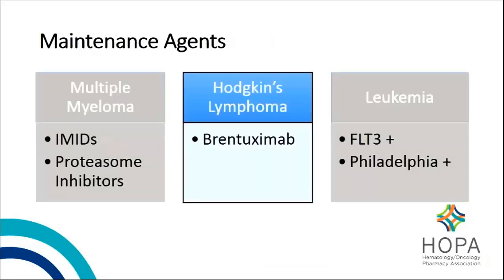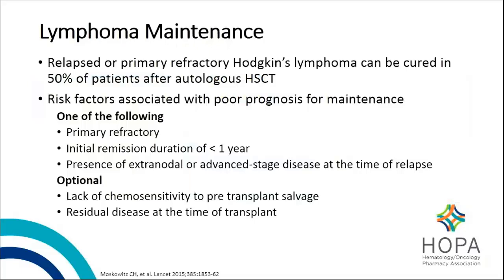The next group we're going to talk about is Hodgkin's lymphoma and brentuximab. There is a talk tomorrow about Hodgkin's lymphoma, and they're going to go through more of the Athena trial in more detail, but I wanted to highlight what, as a pharmacist after transplant, do we really care about. For lymphoma with Hodgkin's that is either primary refractory or relapse, once we do a transplant, we can cure about 50% more patients. So it's 50% we're still not capturing.